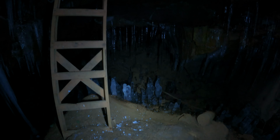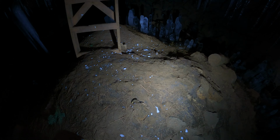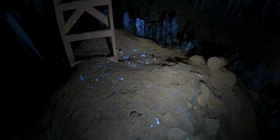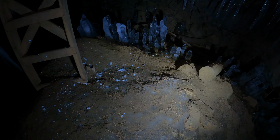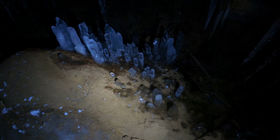And here's the tricky part. I want to go over here. Right at the bottom of the stairs, there's like nice smooth black ice hidden under dirt. So I have to step over here, playing hopscotch, to try to stay on relatively dry ground and dirt.